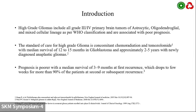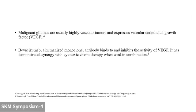The prognosis is poor, with a median survival of about 3 to 9 months at first recurrence, which drops to a few weeks or more than 90% for patients with second or subsequent recurrence. Management of recurrent glioma is really complex, mainly including surgery, re-radiation, and systemic chemotherapy. Malignant gliomas are usually highly vascular tumors and express high vascular endothelial growth factors. Bevacizumab is a humanized monoclonal antibody that binds and inhibits vascular endothelial growth factors, and it has demonstrated synergistic activity with cytotoxic chemotherapy when used in combination in the treatment of recurrent glioma.